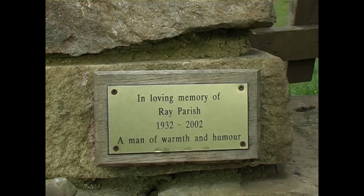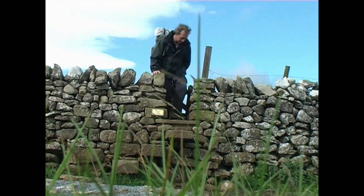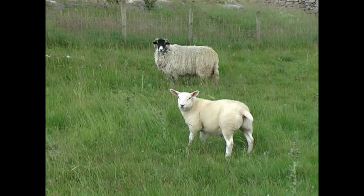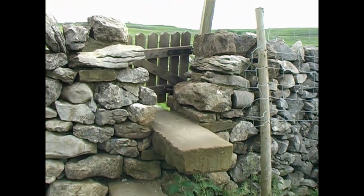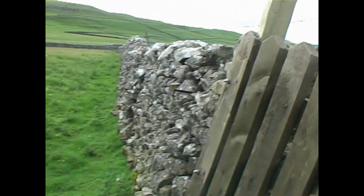This wall stile is in loving memory of Ray Parrish, 1932 to 2002, man of warmth and humour. And here we have another quite interesting wall stile to walk across. These slabs set in the wall. Always a bit dubious about the top one, whether it's going to tip over. Anyway, that's okay. Brilliant.